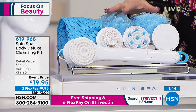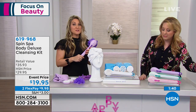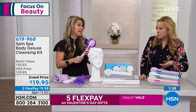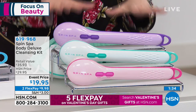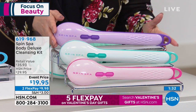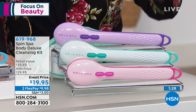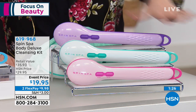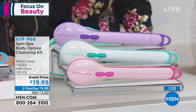If you're getting it for Valentine's Day, go with the pink. Yes, I'm giving suggestions. This isn't mandatory. This is a great Mother's Day gift too. And purple, right. If you're giving it for Valentine's Day and their favorite color is purple, get them the purple. I think it's always fun. These are exclusive. You can't get these anywhere else. These are just back in stock.